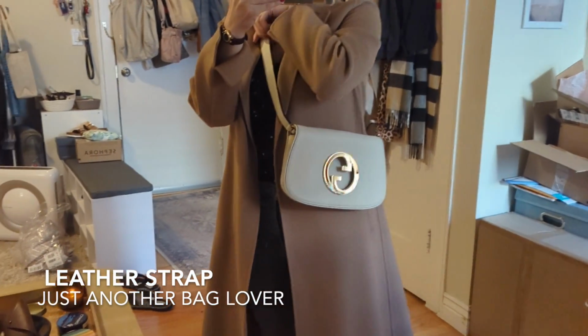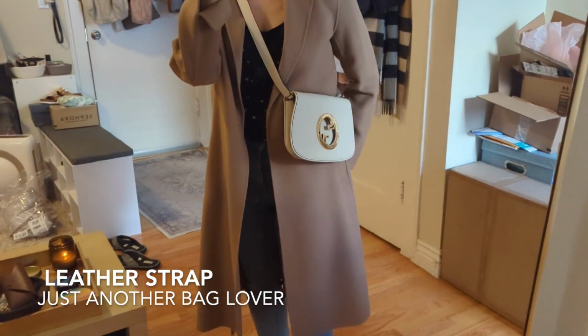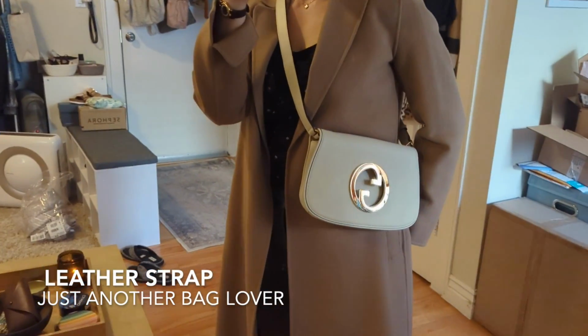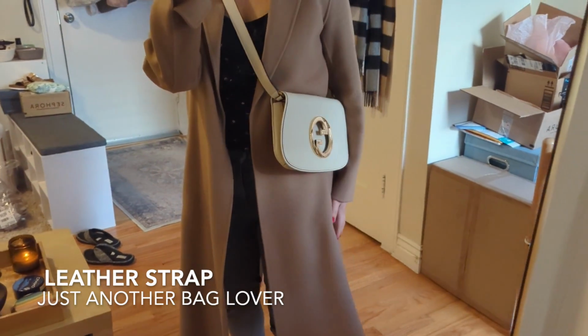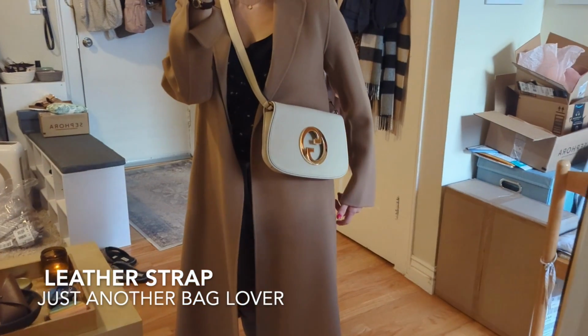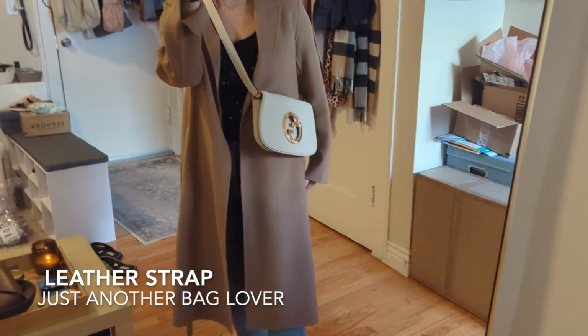So right now I have it on the longest strap setting, and I do feel like it is not really conducive to crossbody on me personally. And again, I'm 5'4", so I'm just testing out the crossbody length, and I do feel like it's a little bit awkward, so I'm probably not going to wear a crossbody, but this is what it looks like on me crossbody if you guys were curious.